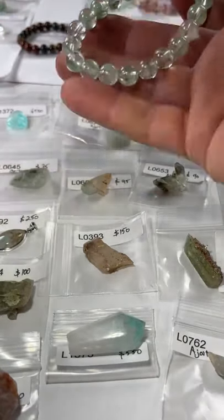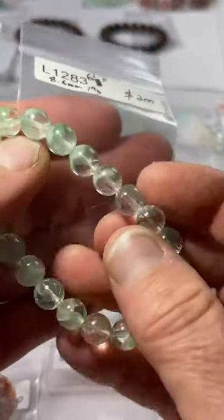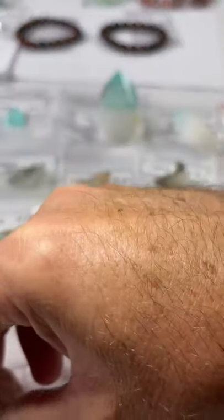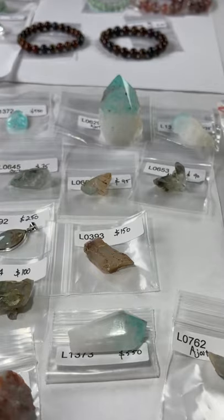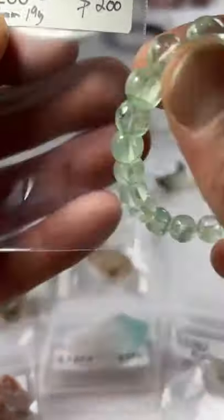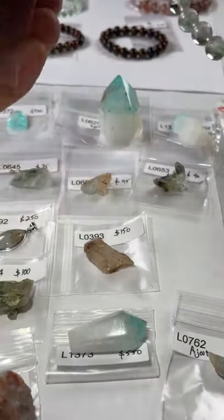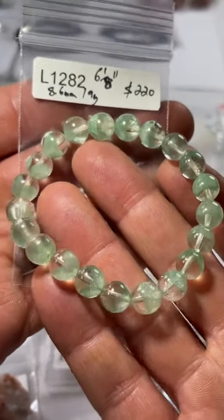And this is Fuchsite and Quartz. Yvonne's making the claim already. 395 for 100. I got you, Yvonne, on that. For those who are asking about the bracelets, this one's 200. This is Fuchsite and Quartz. Hello, Apex Gems, my diamond friend. And this one is 220, Fuchsite Quartz.